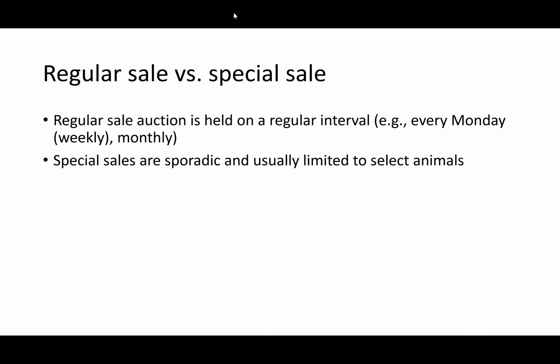So those are what I identified as some of the advantages and disadvantages. I'm sure there's plenty more on each side, but just as an intro, those are what I've identified as such.